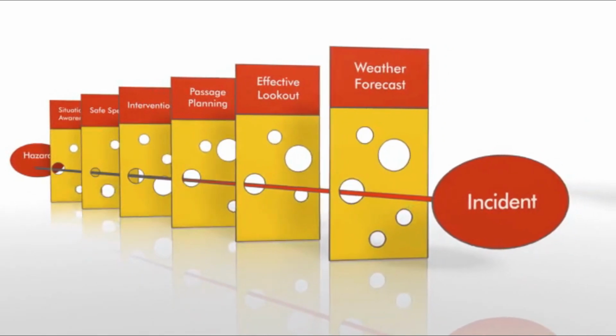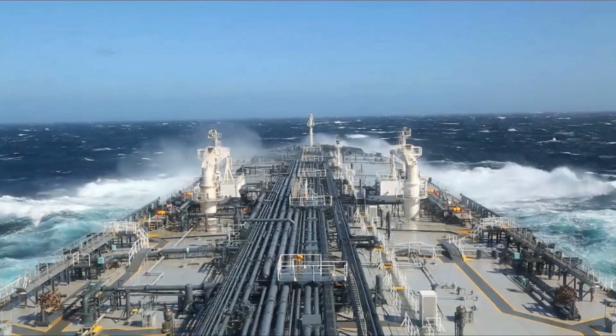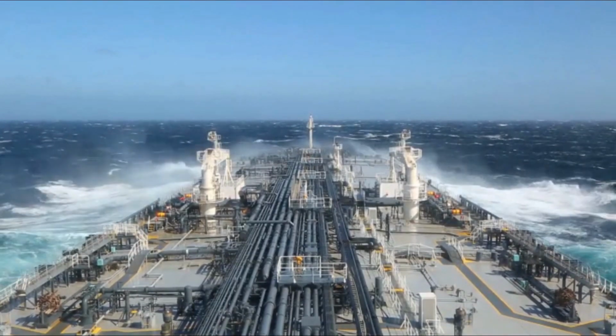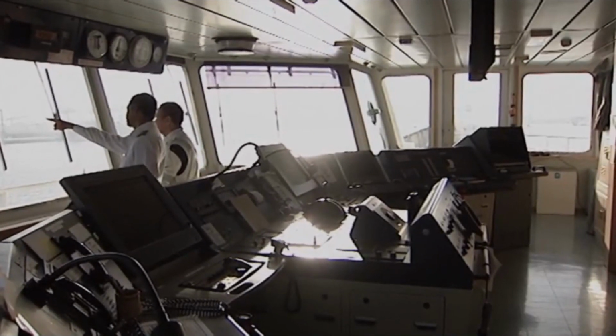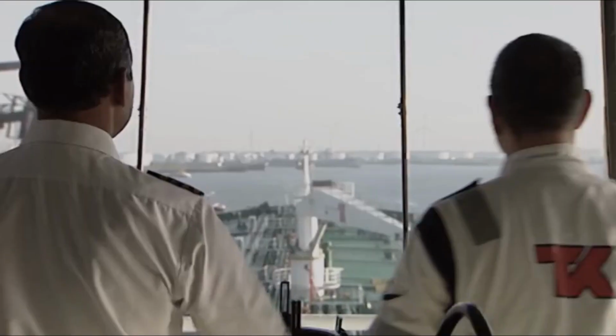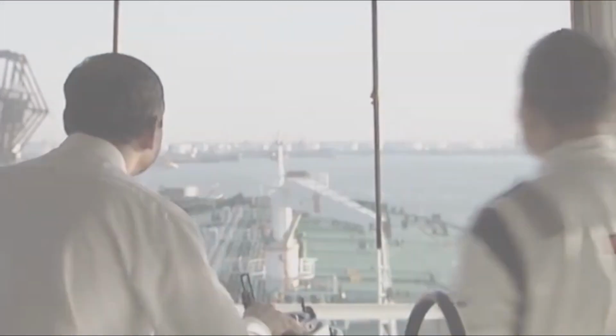We want you to go home safely every day. We want you to protect our neighbors and the environment. Nothing is more important. During your discussions about this incident, you have probably identified several things you can do or change to improve safety of navigation on your vessel.